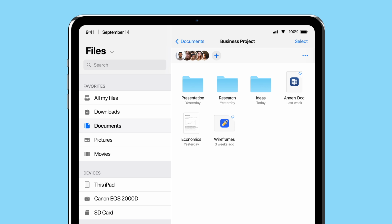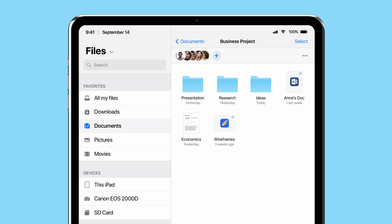But you've got all my files, downloads, documents, pictures, movies. Being able to download files directly to an app on your iPad, just like you can in Finder on the Mac, would be so, so helpful and would potentially turn this device into a computer replacement. You've also got devices connected. Of course, you can view that iPad, and then your SD card and a camera that you can also connect here. Once again, very important if you want to reach out to that pro field and get those pro users to somehow shift over from their Macs or PCs to the iPad.